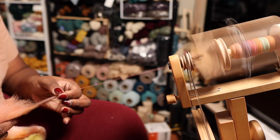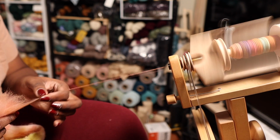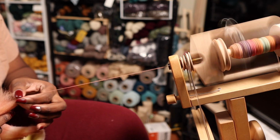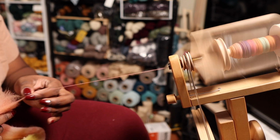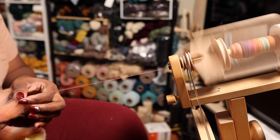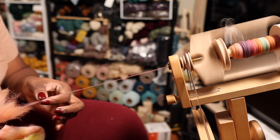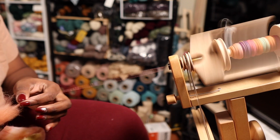And on the Spinolution wheels, the tension system is internal. I think it's some sort of magnet. I don't understand how it works, but you don't see the tension. So you tighten a knob, but you have no idea what you're really doing, because I think it's a spring or a magnet or something on the inside of the wheel. And so the tension can be really finicky on that wheel. But on the bright side, you don't need to adjust your tension to take a bobbin off.